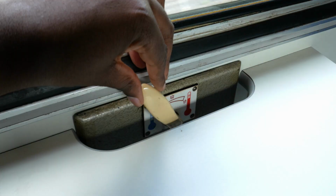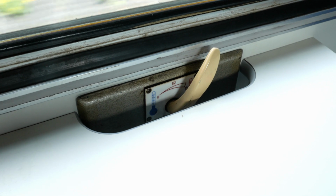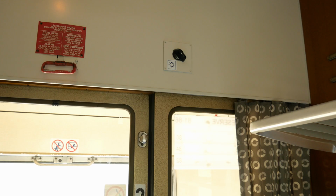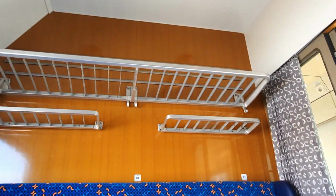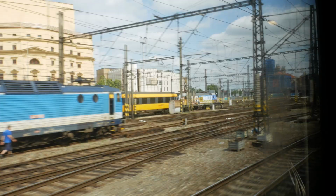And in here you don't have a power outlet, but you have the ability to control the temperature. You have obviously the blinds, and you can also control the lights. So it's not really one of the more popular cabins because there are fewer people even on this train sitting here. The majority of people are in the better cabins.